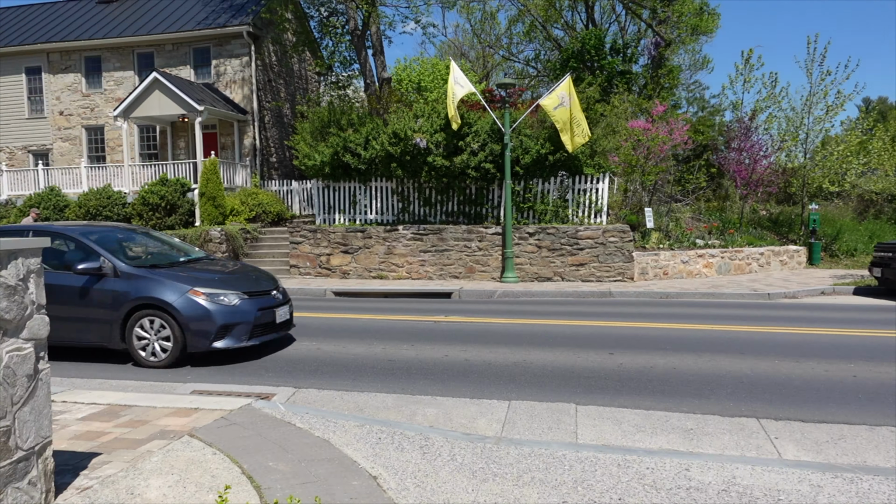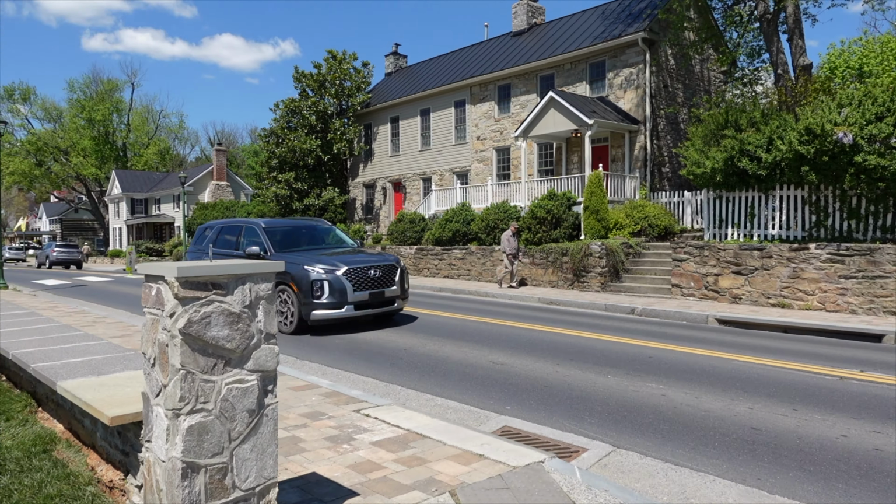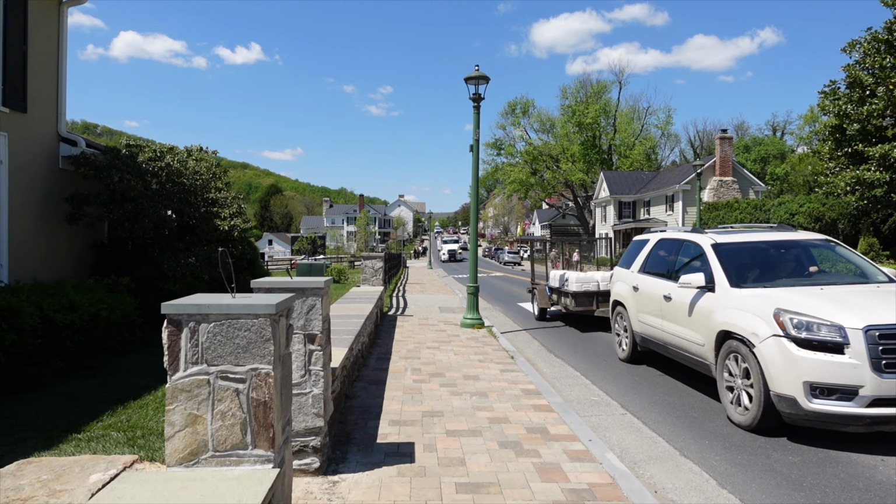And yeah, it's a bustling little town. And today is part of Garden Week, so a lot of the houses are open for tours. I'm not going to be able to film inside, but I can walk around the grounds, so that's cool. Anyway, check this place out.